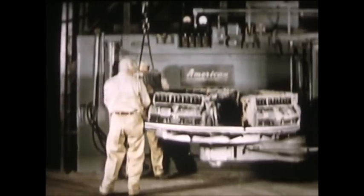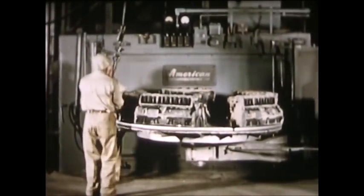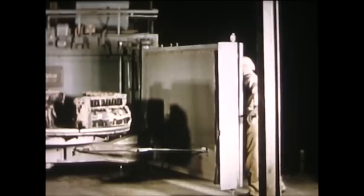Next, they are placed in a wheel abrader, an ingenious machine which takes a load of castings and subjects them to severe shot blasting with fine shot under high air pressure. This results in a clean metal surface.